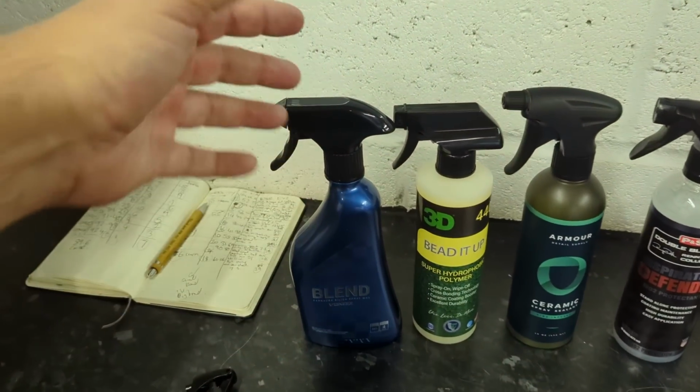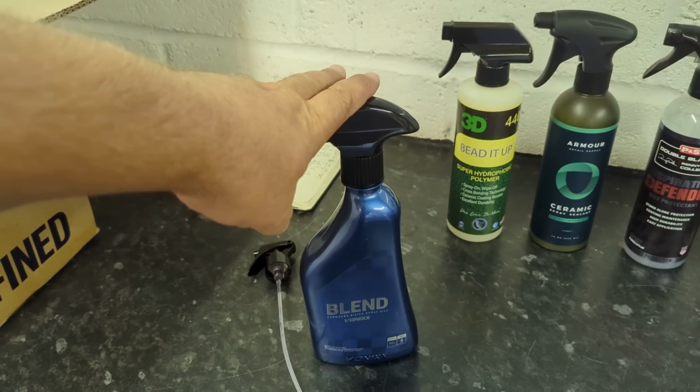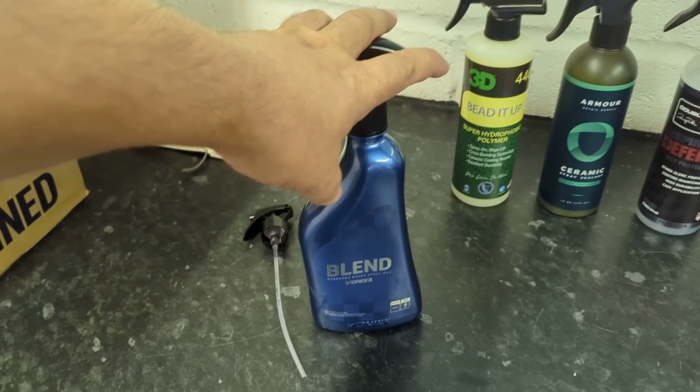It's glossy. It goes on well. It's quite good value. It's not slick. That's the only thing, and it's not chemically resistant. And I just felt like if I'm going to go to these modern spray sealants, funny enough, I want a pure water-based one that's not a wax emulsion.